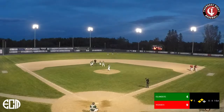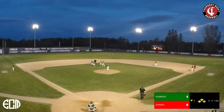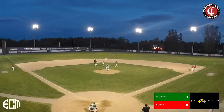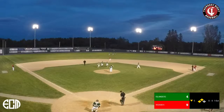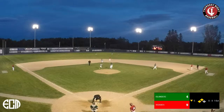But this will be his first pitching appearance, and he takes relief here of Ethan Smith with runners at first and second and 1 out here. The Ironmen have scored 1 in the inning. So here we go. Jardine has finished his warm-up pitches, and he's ready to rock and roll here.